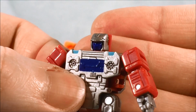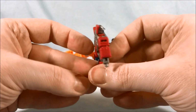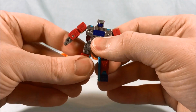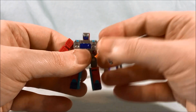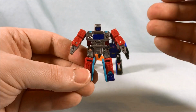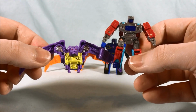So you can see the head sculpt there. Really cool. Really nice paint applications. So I am absolutely psyched about these, and it's going to look so good once I finally get a Double Dealer. He comes out later this year, probably in the fall. I think it's September, October, somewhere in there. It's going to be so awesome to pose these with him and put it on.